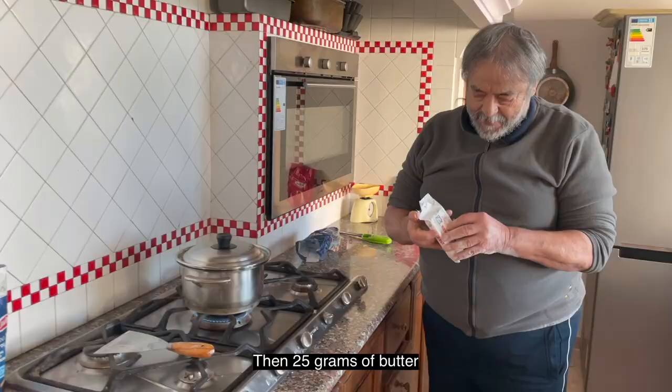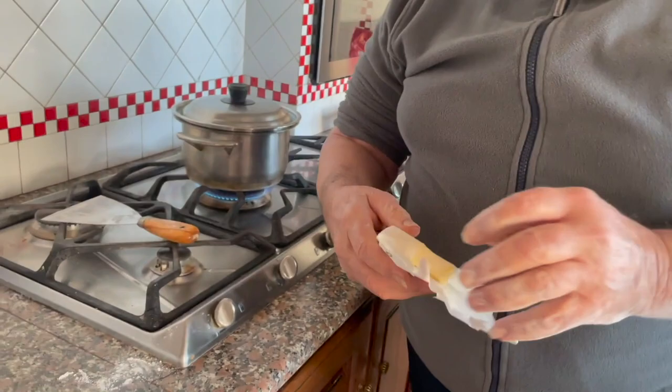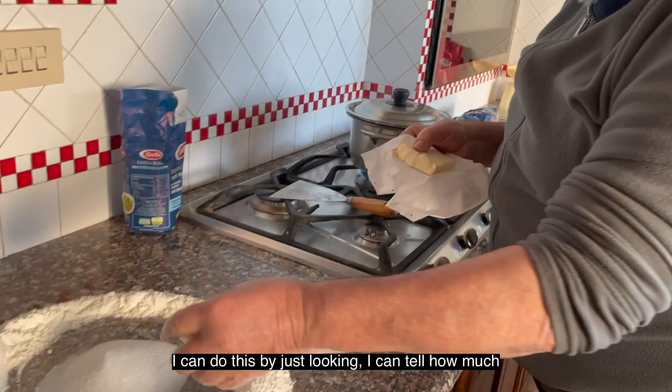And the butter in Italy comes in these little packets. It's all locally made. He knows by eye, he doesn't need to weigh it.